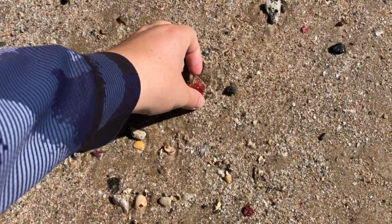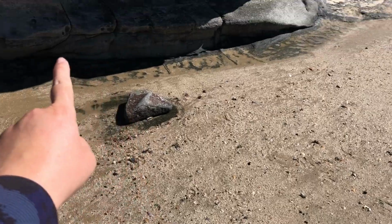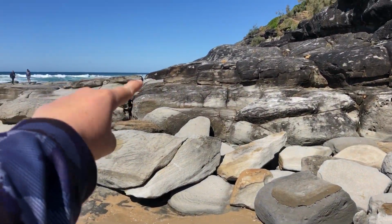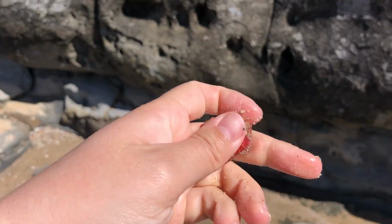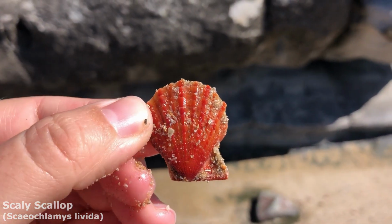Again, still looking at minis close to the cliff here. If they're close to the cliff over here, there might be a mini pile at the end over there, which I will check out. But for now, I have picked up another scaly scallop. It is a beautiful scarlet color.